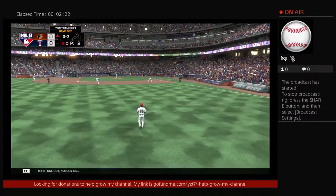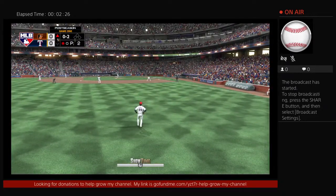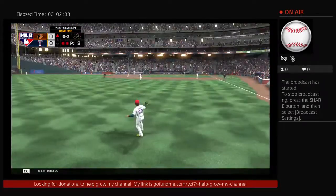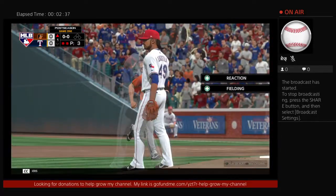One out, nobody on. Batting second, right fielder, Will Eubanks. Left field. Rogers is going to get there as he backs up to put it away, and there are two gone now.